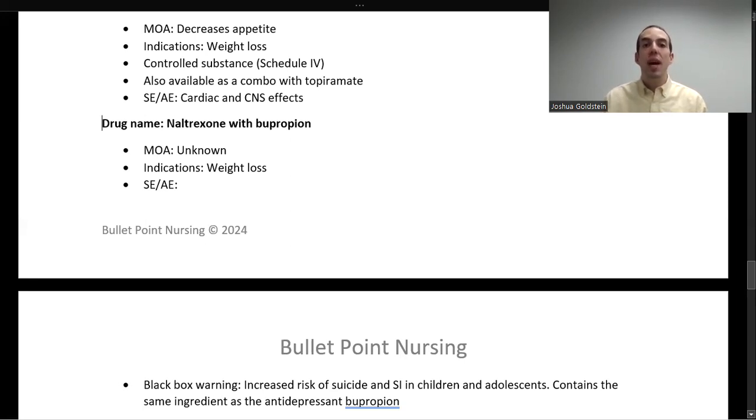Finally, we move on to naltrexone with bupropion. The brand name for this is Contrave. This has an unknown mechanism of action. Naltrexone is something that we actually use for narcotic abuse and for alcohol use disorder as well, to help patients get past alcohol withdrawal and narcotic withdrawal. Bupropion, you may be familiar with from our mental health lectures, that's Wellbutrin, which is an antidepressant. But together, these medications do work for weight loss.